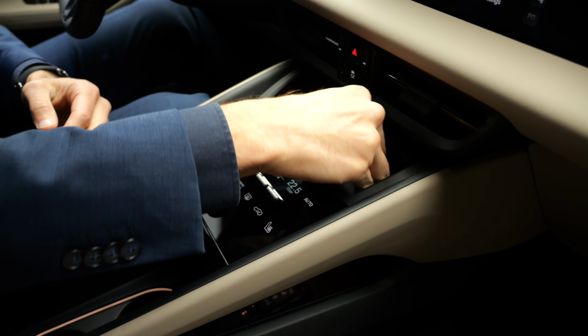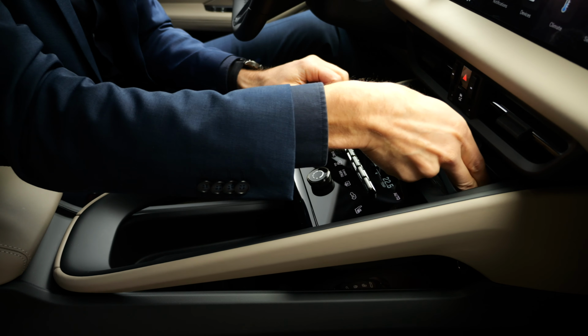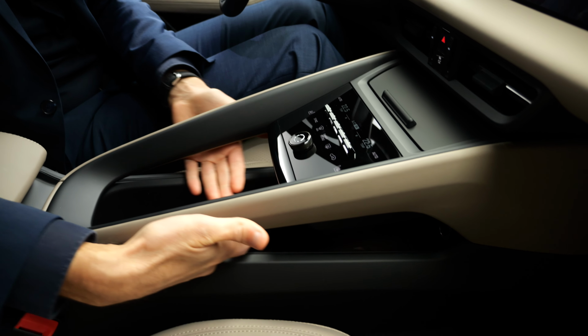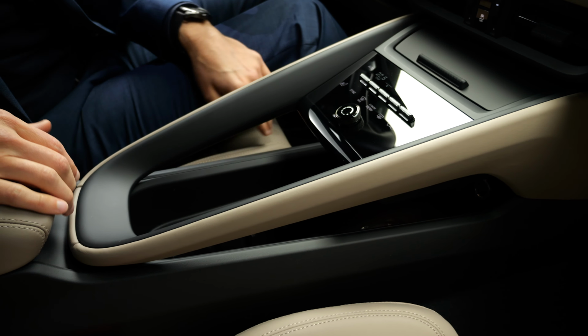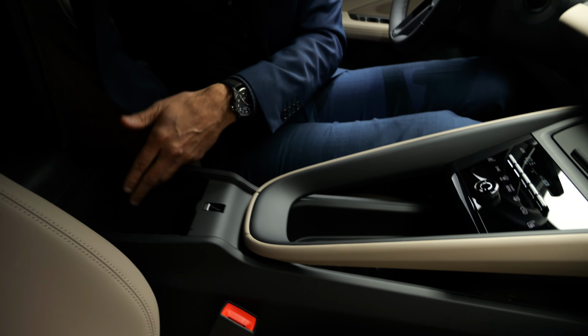And then what I also found cool, you have a manual volume jog here for the music volume. And then you have this floating middle console here with these adaptive cup holders on the inside and more space in the front. Next to this armrest, it's well attached, and some more space underneath.